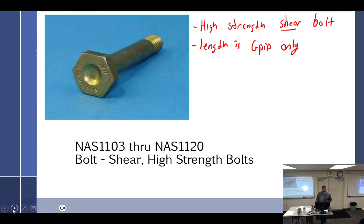All right, so we've looked at a couple bolts, right? That's the point here. Told you it's not about the part number. I'm not going to test you on the part number. You don't need to know the part number. What I'm after is that you understand there are different bolts for different applications. We have the standard AN bolt. Relatively cheap, mass produced. Not to the exacting size, large tolerances, right?